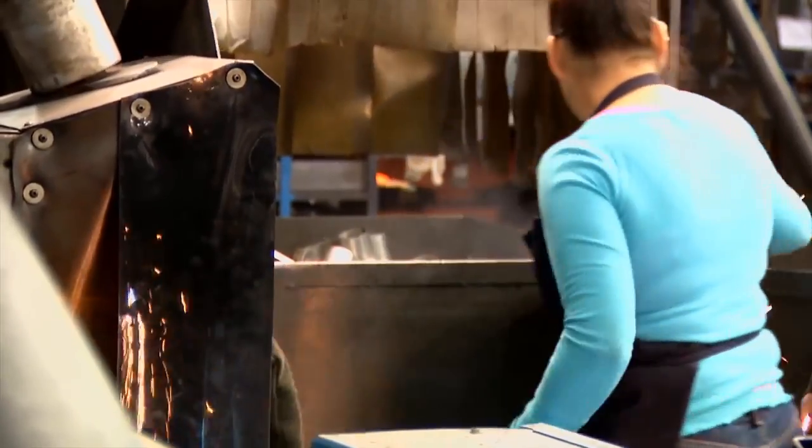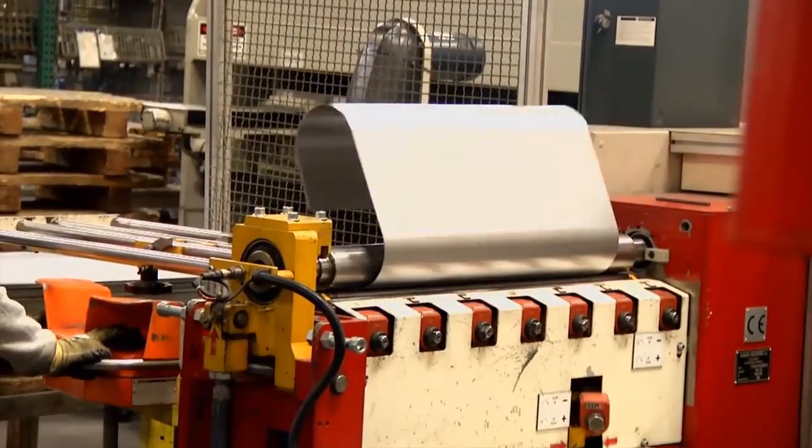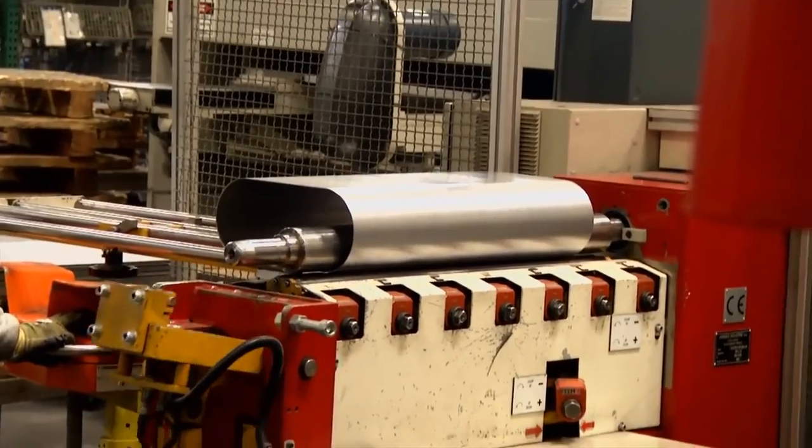On the muffler side, it really starts with the end caps. The cases are made basically in real time. Those get brought over to robotics. Mufflers will get stuffed by the robots. End caps will get put on, they get fully welded, and then go and get painted and put in a box.